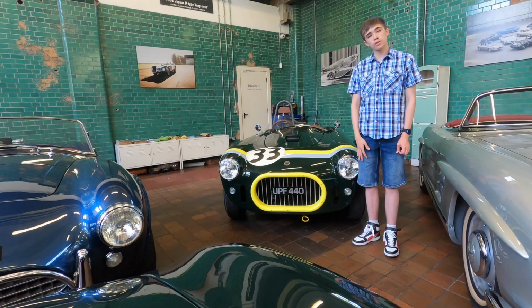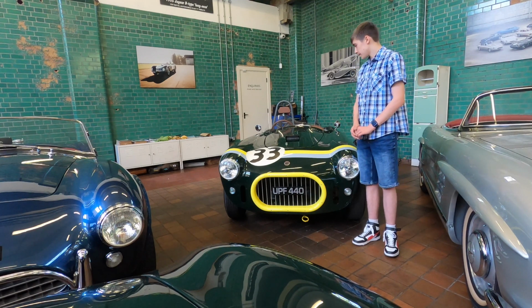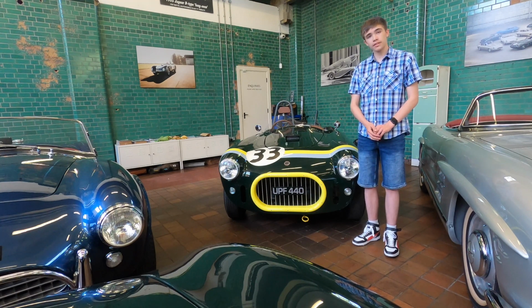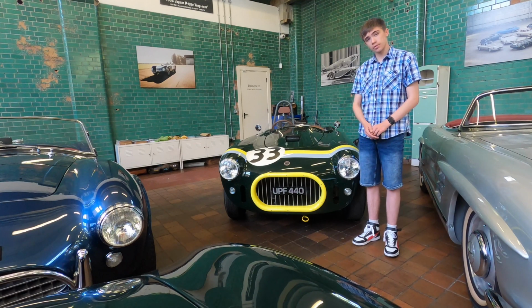This is a Cooper Bristol, and it was the first ever Cooper to score World Championship points. Now this competed in Formula 2, which had only just gained World Championship status, and it was driven by Juan Miguel Fangio at Goodwood. So it has a pretty cool history.